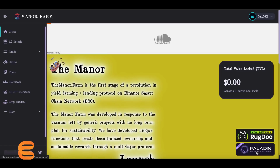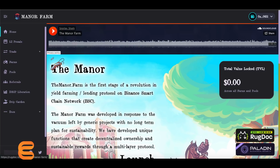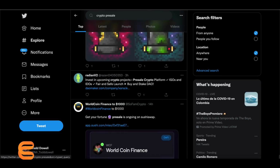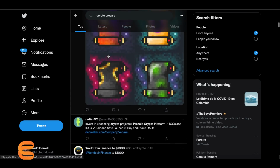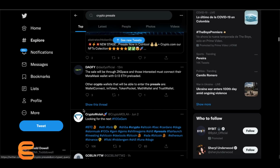You want to see these projects actually go through this process here. You want to have these qualifications, the rug doc. Have these projects actually been vetted? Have they been audited? Are they already in the process of doing it? You can check out these things on Twitter. You can check out their process right there on Twitter, because obviously, if they're on Reddit, they should have a Twitter account. In the crypto space, a lot of the projects launch right here.